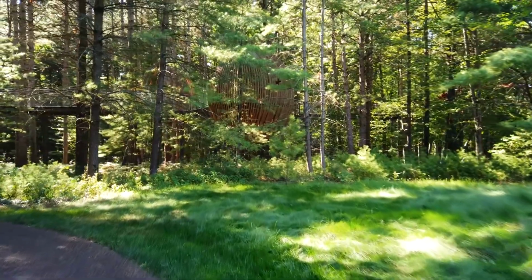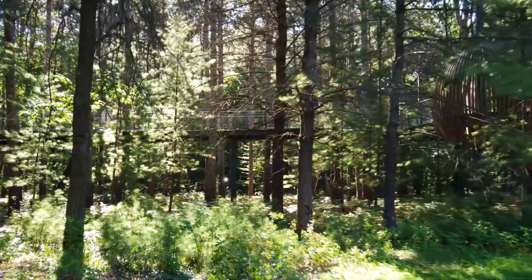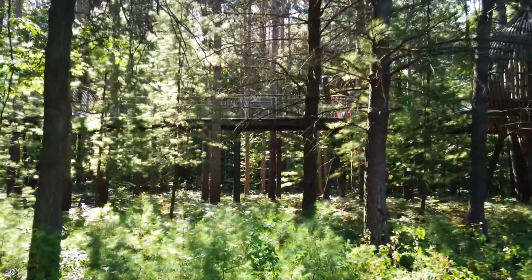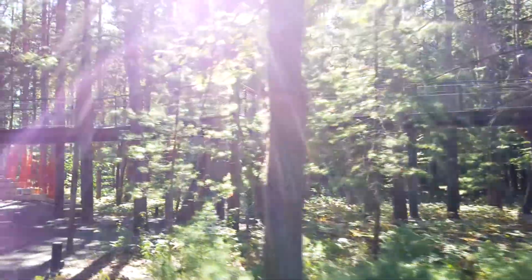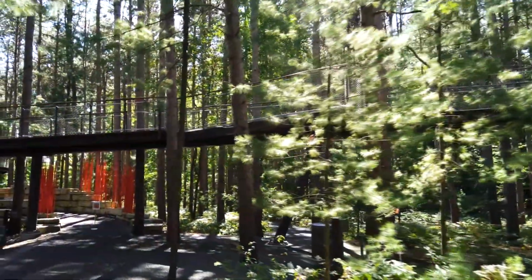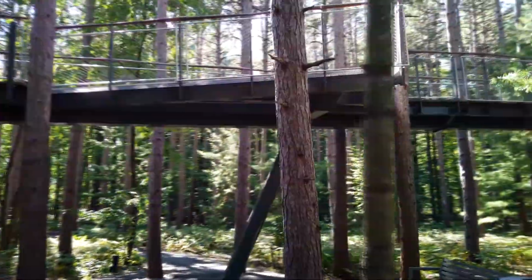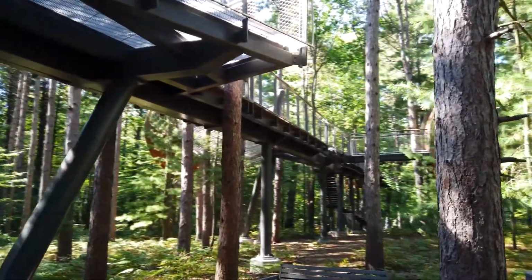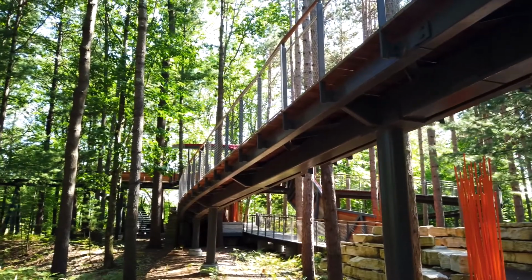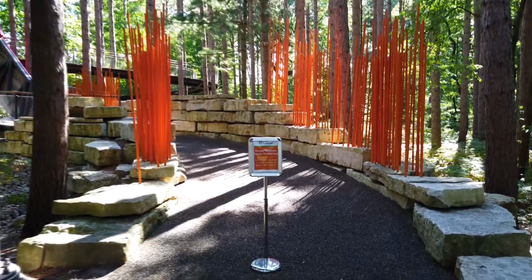It's a walk through the trees with all kinds of unique little spots to stop and check out the scenery. Very unique. It's similar but different to what we did in Anakista in Tennessee. And I'll put a link to that video at the end of this video so you can check it out and compare. It looks like we finally reached the entrance for the canopy, so we're gonna head up.